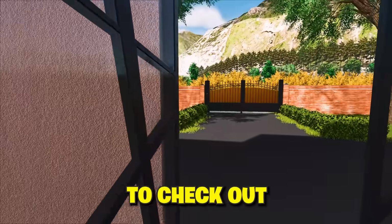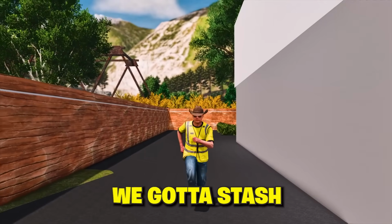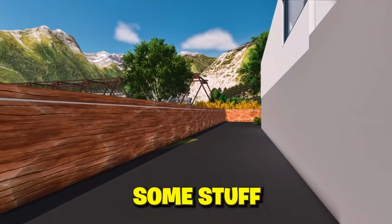That is all for you to check out. Really, the only thing we got left to do is build out the vehicles. You guys know we got to stash this place with supercars since we have like a 4-car garage. So we're going to do that. Let's jump into the shop, customize some stuff, and we'll drive it on back.